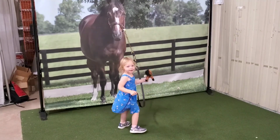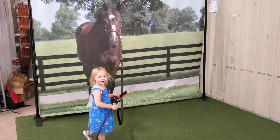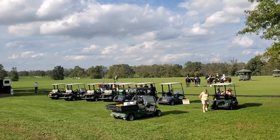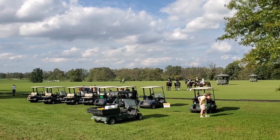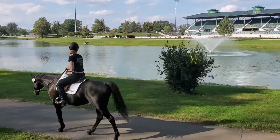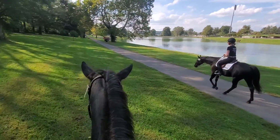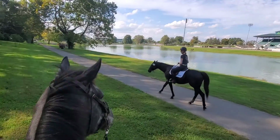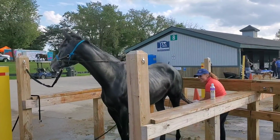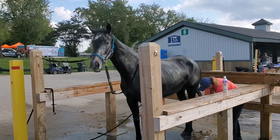Here's Evelyn doing one of the picture booths, pretending to lead a horse inside one of the vendor booths. And then Friday was an off day. Here's us just watching some of the polo going on out at the horse park. So on Friday, we just went for a trail ride around the beautiful grounds. It's probably the best part about competing at the horse park, you get to just trail ride around and enjoy yourself. And I gave Elysia a bath to help get her ready for the finale day, which was Saturday.